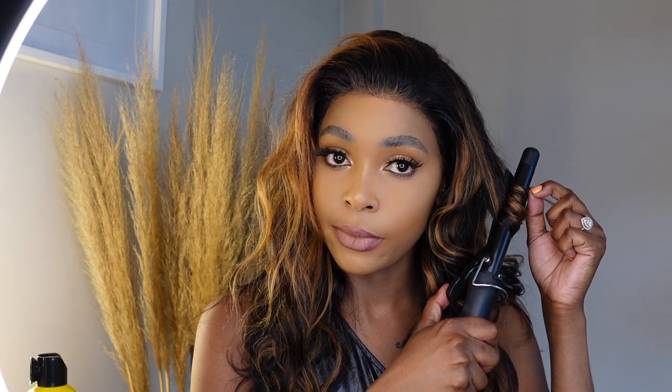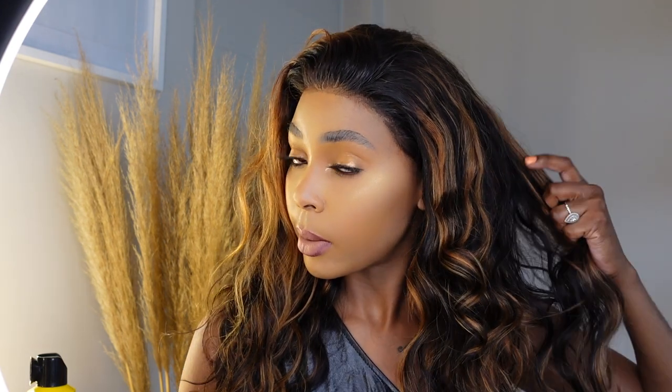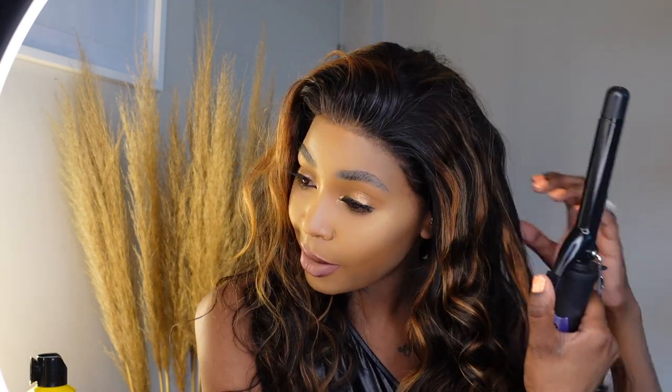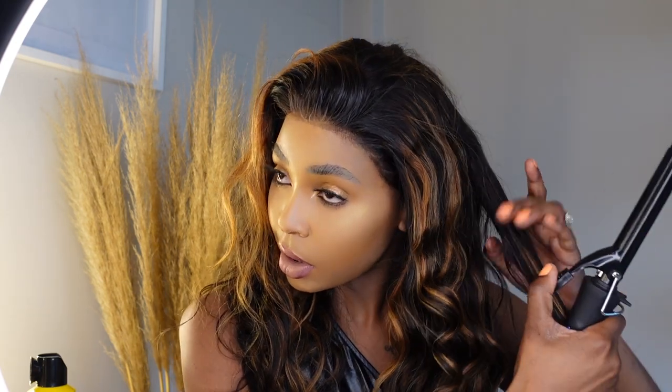It's very easy to curl. I'm using my hot curler. Ooh, yeah, she's a lint tool. Okay. Should I do more? Maybe I should do another strand at the back. See how much of a thick strand I took.